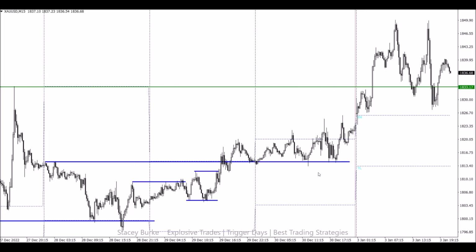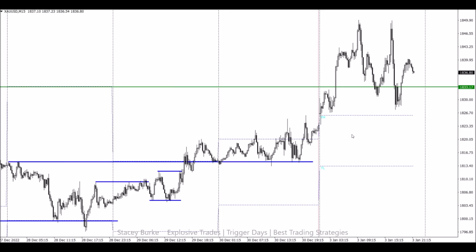So we have a narrow range continuation day, and I talked about this in the playbook. First green day, if the first green day does not go, look for the second day trade. Now we had our narrow range day on the other pairs. Gold did not trade on the 2nd of January on the Monday.